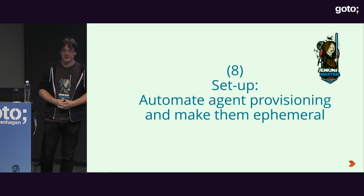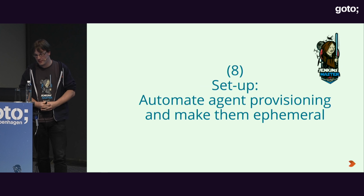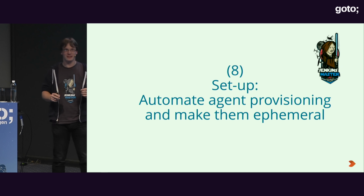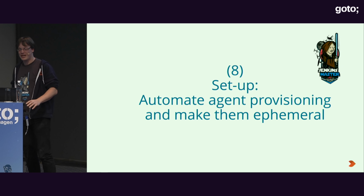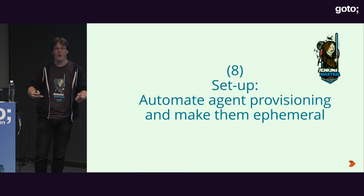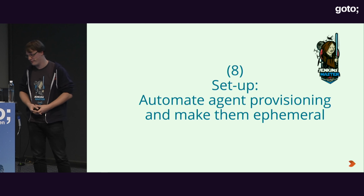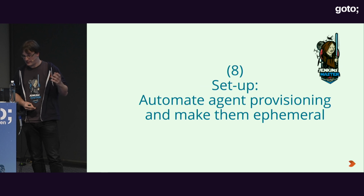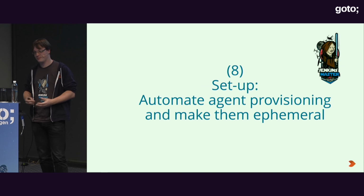What we do at our company, we automated our agent provisioning using Ansible. And we worked really hard to make our agents ephemeral. Difficult word, what does it mean? What we try to achieve is that we have agents that we can just throw away if we don't need them anymore, or if we need more of them, we can just boot them up and they start to work automatically. No manual tasks involved. So that's what we mean with ephemeral. Docker images, for example, can also be used as agents, and they are perfectly ephemeral.